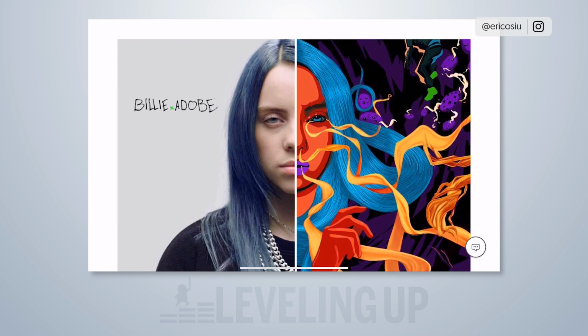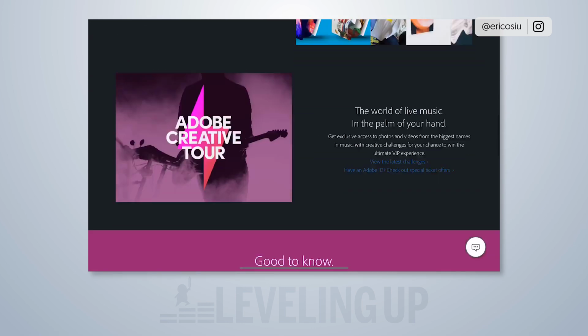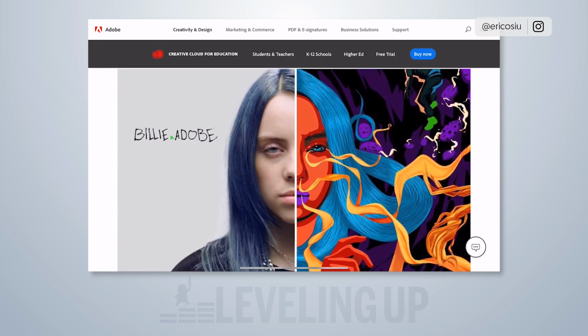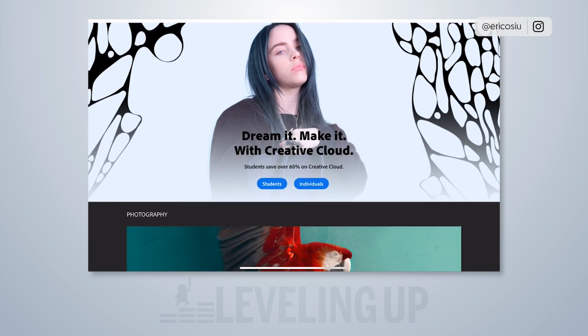With Adobe, you can see this is their website. It's very well designed, and as you scroll down, it's very minimalistic too. I'm looking at one of their pricing pages right now, but if we go to the home page, you can see it's very simple, right? Dream it, make it with Creative Cloud. And basically you can buy student or individual plans.